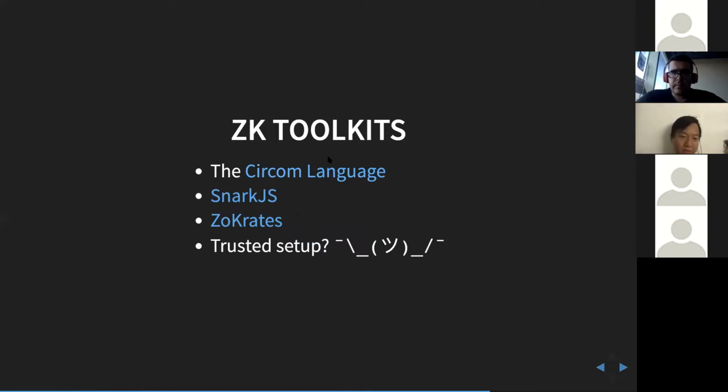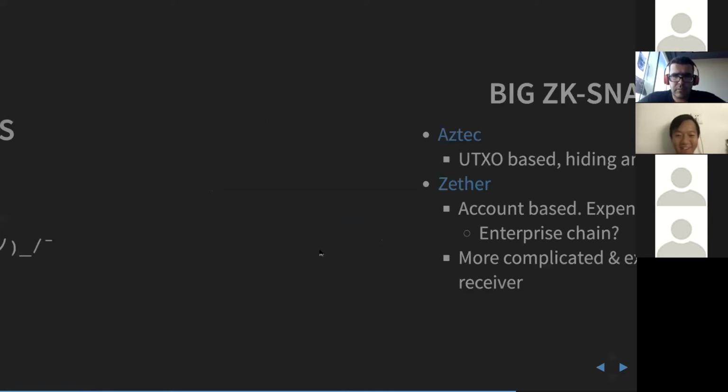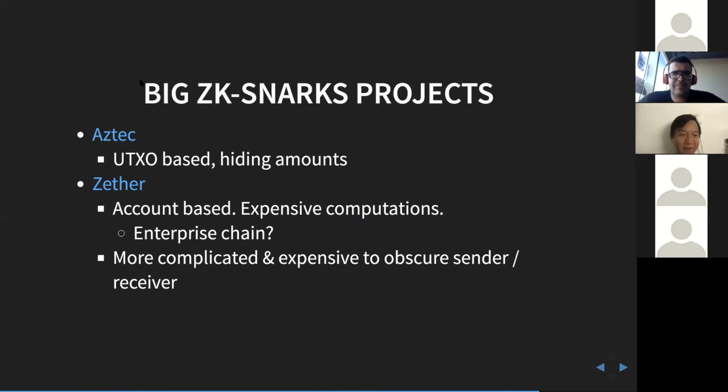But of course, with zero knowledge cryptography, you need to have a trusted setup, and there's really no easy way to do this. So it's just like whatever. Just okay.